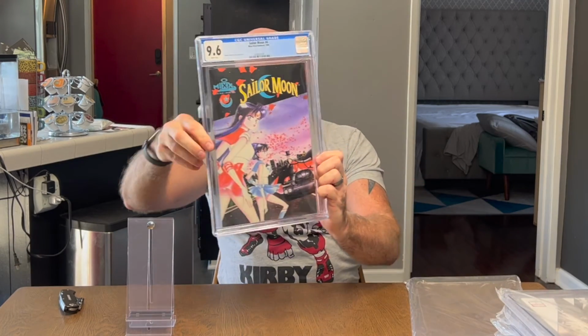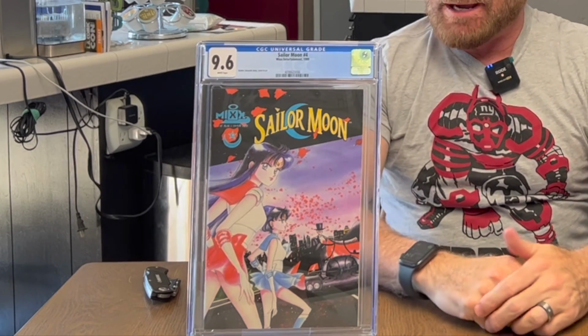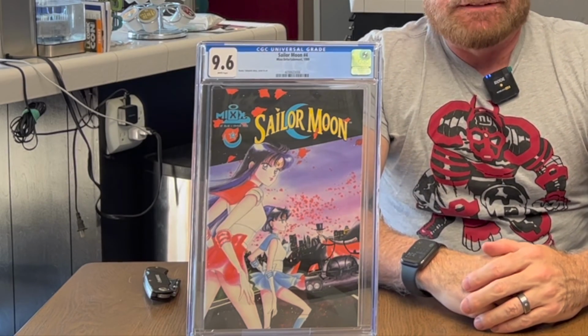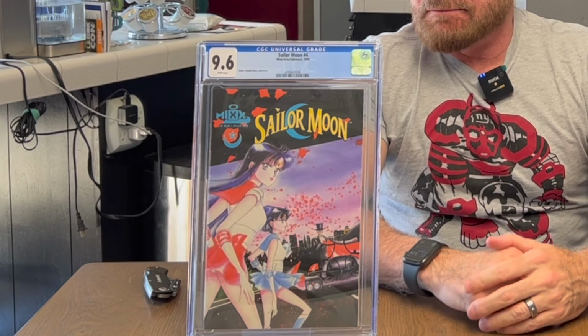And finally, last but not least, Raphael also has a Sailor Moon number 4, 9.6 white pages. Tough to get 9.8s out of these, I guess. But we're all happy with the grades, and those are going into his PC. They're not going to be for sale.